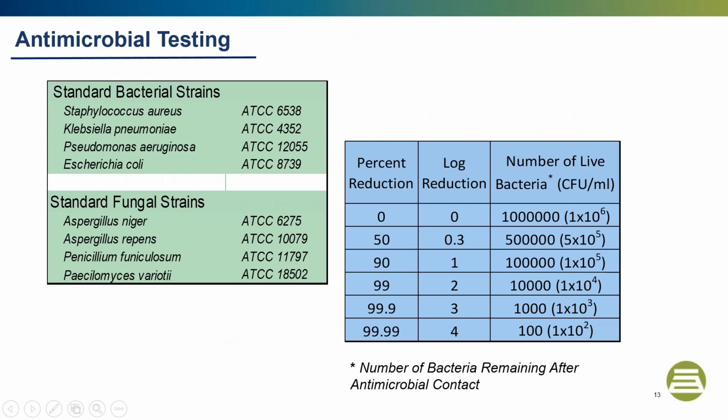So in this slide, we are showing you some of the standard bacterial as well as fungal strains that are used in testing. And the results are typically given as % reduction relative to the control or the untreated sample. And in some methods, a log reduction is also used. So 90% reduction is equivalent to log 1, 99 is log 2, etc.